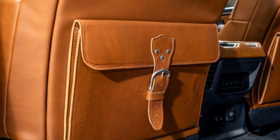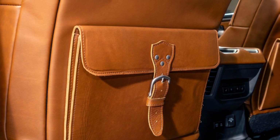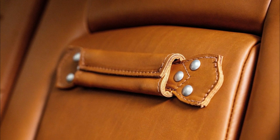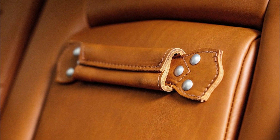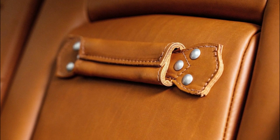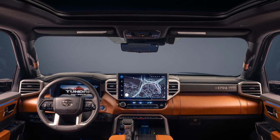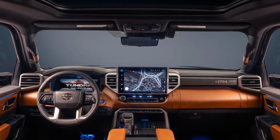What adds an extra layer of excitement to this 1794 limited edition is the incorporation of several Saddleback Leather Company accessories that seamlessly complement the truck. These include a capacious overnight bag, a tool roll, an owner's portfolio, a key glove, and a petite pouch.